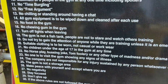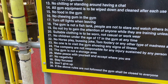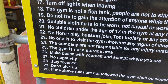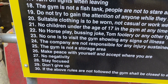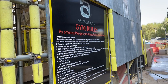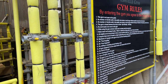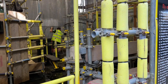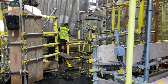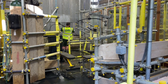You're coming into this gym, you're coming to train. I like that. I like that. You know, you want to make gains. But at the same time, make peace with yourself. Accept where you are. That's very true. Don't give up. So, I mean, we can apply these gym rules to our work as well. You know what I mean? No busting joke, Dumi. Just get your nut down, son. Just stay focused. No negativity and don't give up, son. Don't give up. Keep going.